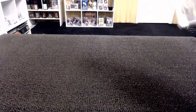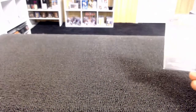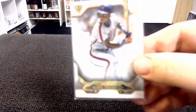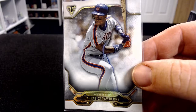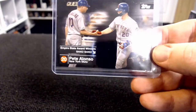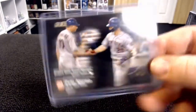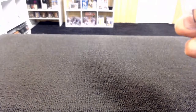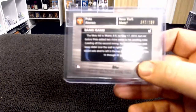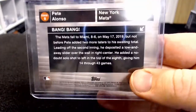I think this is a tribute, or I think it's Tribute. Darryl Strawberry. And these are the Empire State Award winner, Pete Alonso. It's a whole series. I can't remember how many cards are in this series. And this is a black one, it looks like. So it's number 299. Just floored, just blown away with these.